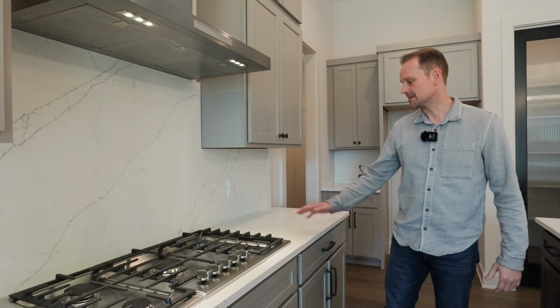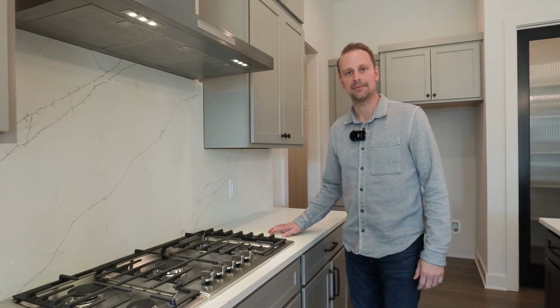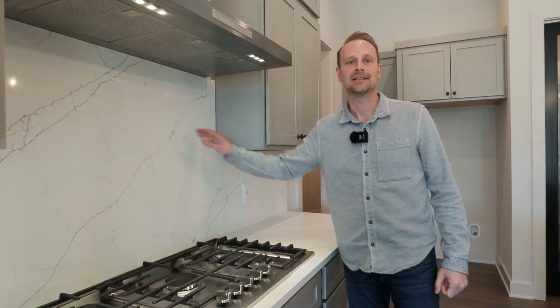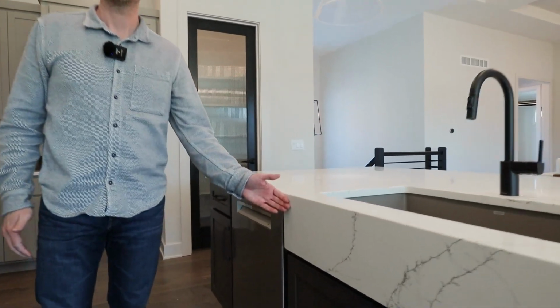Here in the kitchen, we have this beautiful quartz countertop. The full height backsplash keeps this kitchen easy to clean. I especially love this custom detail we did here at the sink.